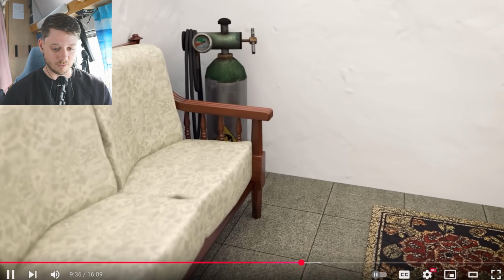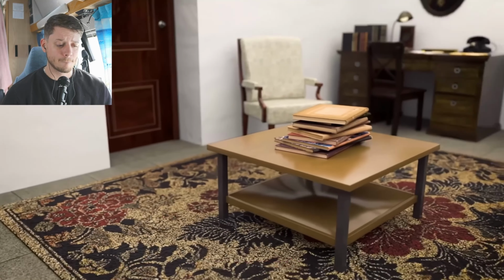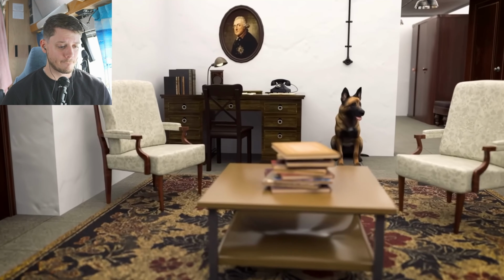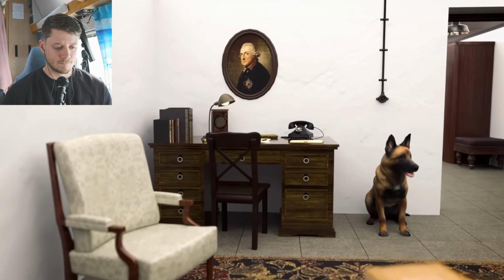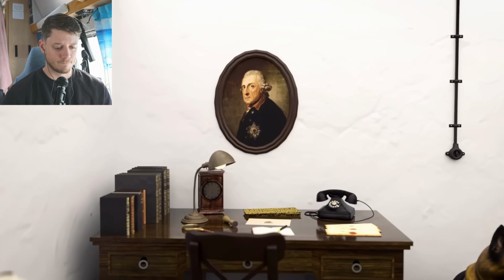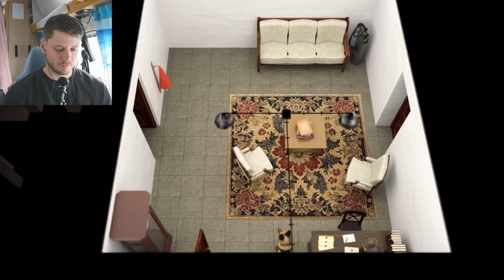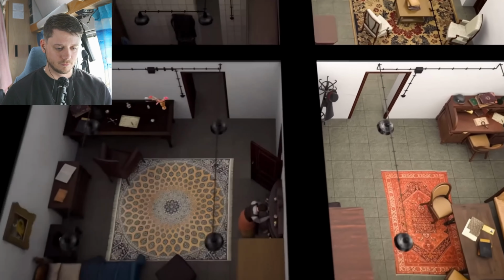In front is a small coffee table with papers and a thick red rug underneath. On the opposite wall is a small desk with some books and a large painting of Frederick the Great, Hitler's hero, hanging on the wall. Hitler shared this living space with Blondi, his German shepherd. To the left of this is his partner Eva Braun's room.